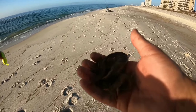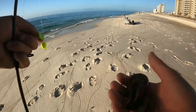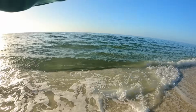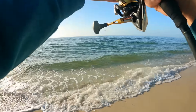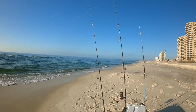Got ourselves some shrimp. We're gonna get this whiting rod back out. It's gonna be really hard for me to pay attention to it, but luckily I've got these circle hooks on my rod. If a fish bites it, he should get hooked, and I should be able to take a look back and see him hooked up. Okay, so we got our rod back here in the beach cart. That should be good for a little bit. Hopefully we can get another whiting on that.